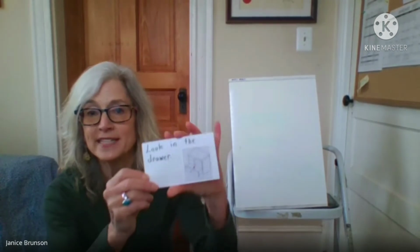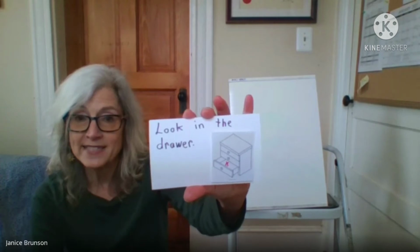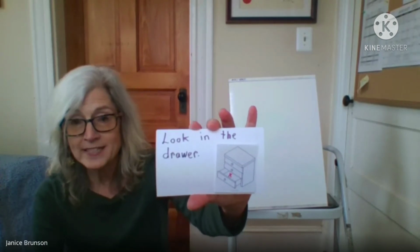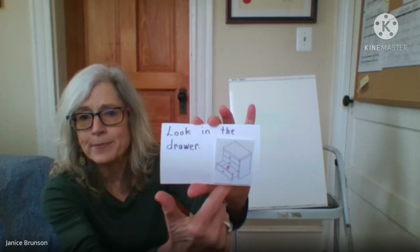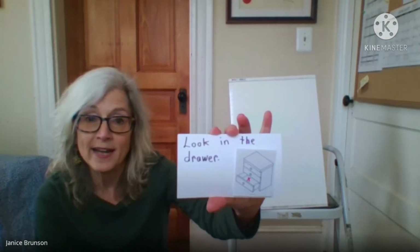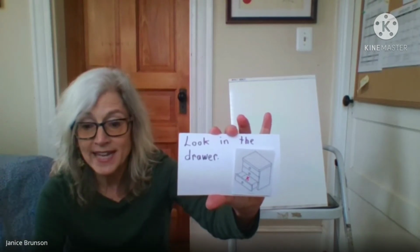Notice that in this particular case, I was using "look in the" over and over. So that's very repetitive, look in the. So my child is going to have repeated exposure to "look in the," and then I put a picture clue. I printed these, but you could just as easily draw them. And it's fun. 4 or 5 clues is really all it takes.